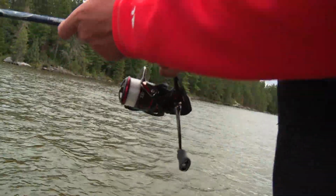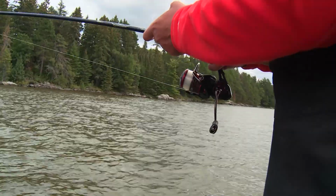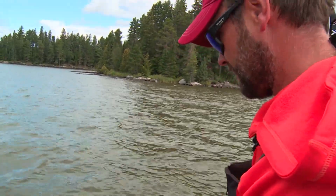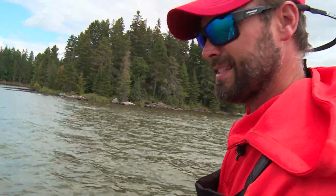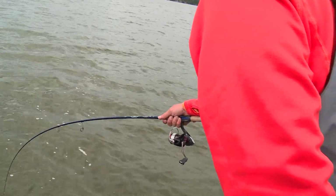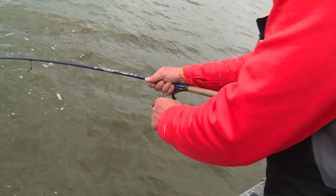It's unbelievable. The other thing is the drag on this, listen to it. Hear how smooth that is? That is just famous Daiwa drag right there. Unbelievable. See how a cheap reel a lot of times will go zip, zip, zip. This is just always constant, just butter. Constant, easy, easy, easy.